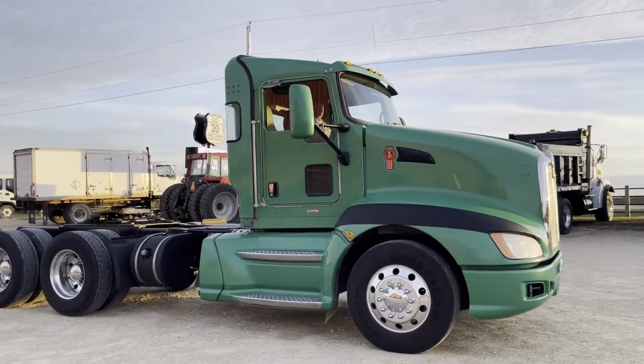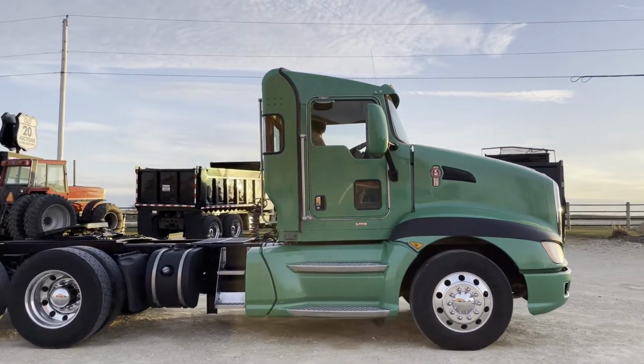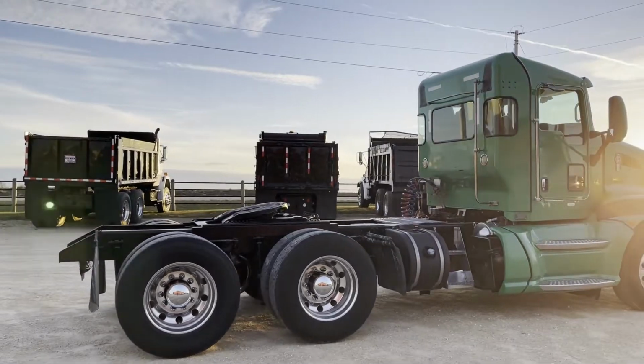15-liter, 450 horsepower diesel motor, aluminum rims, really good steer rubber, guys. Drive rubber's starting to get a little worn, but definitely still has some life left there. It's got mud flaps, sliding fifth wheel.